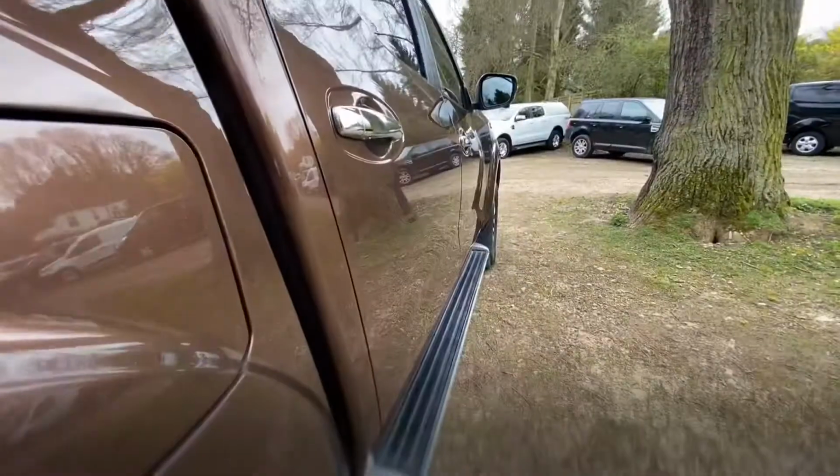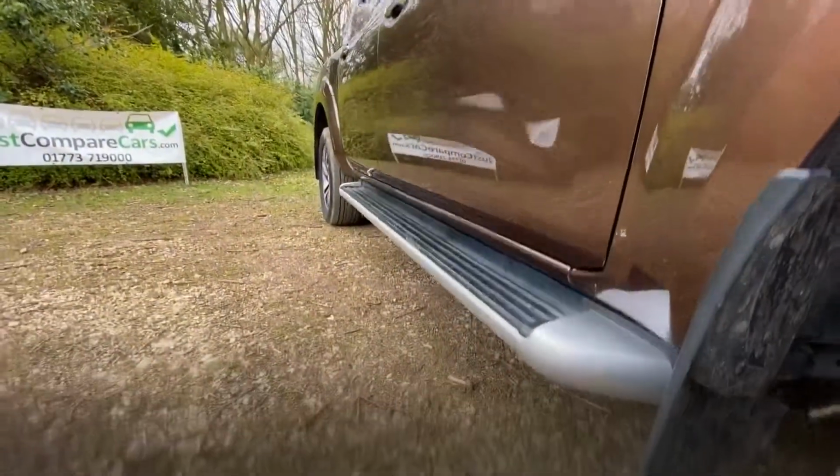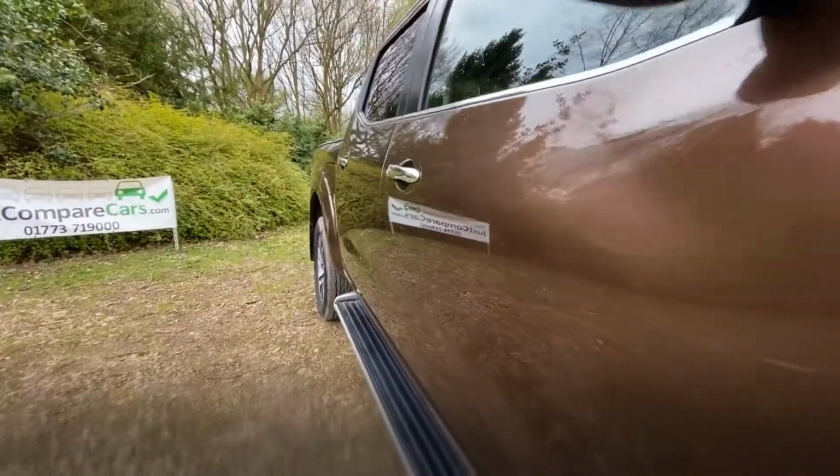So let's go down the driver's side now. Let me just zoom out a little bit. It's a bit of a different view. I just saw a couple of little marks then. Let's just go back and have a look at those in a second. Just look for some more dints or anything like that first. Can't see any dints.